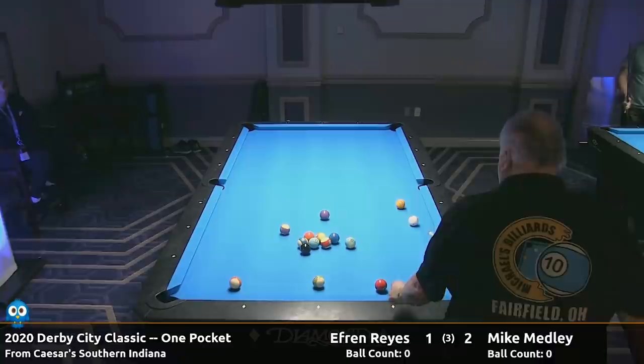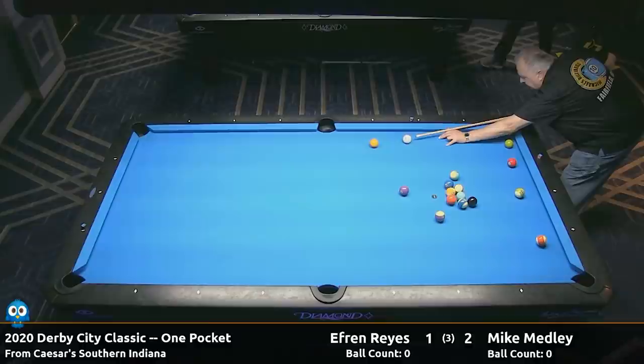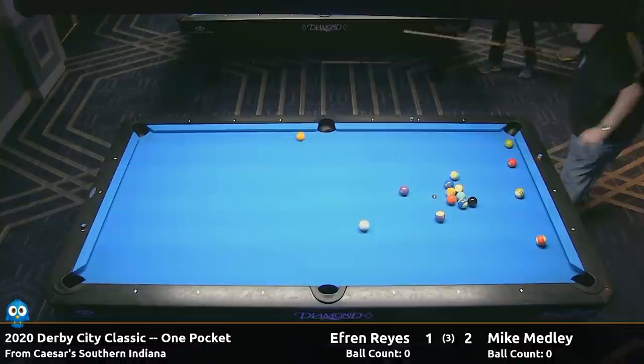And Mike's not going to fool around here. He's going to take a chance on this long railer, and he's got a decent-sized pocket. Maybe the 6 is helping him out a hair if he misses it. It should slide straight over, though. Yeah, like that. He turned it back nice. And he's got one hanging over his pocket.